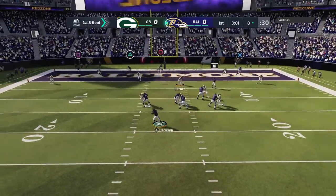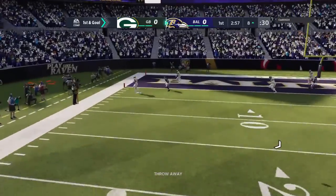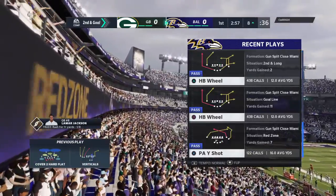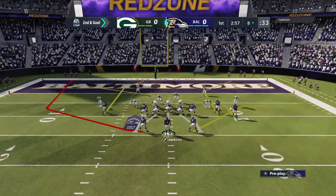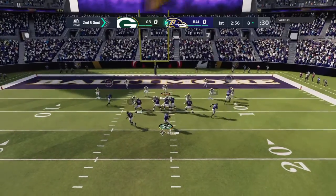Operating from the gun, Jackson dancing to his left. To the goal line, but it's incomplete. Got out of the pocket. Didn't look like he had anybody open, Charles, so just gets rid of it. And a good play by him. If no one's open and you don't have a running lane that you want to take, make the right choice. Get rid of it. Live to fight another down.